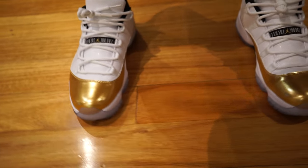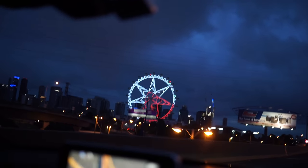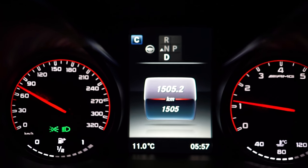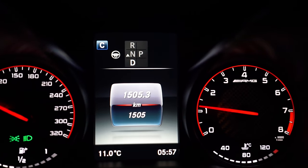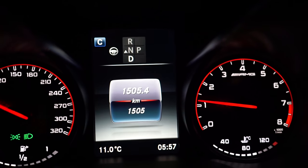Whoa. You know what that means? I just officially ran the engine in properly. So I've only been allowed to take it up to 4,000 revs. But now, we can bring her up to 7.